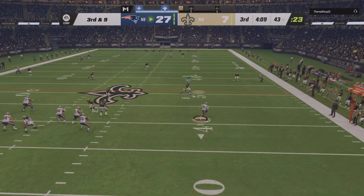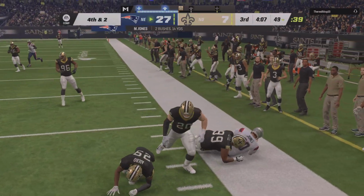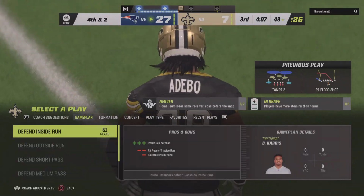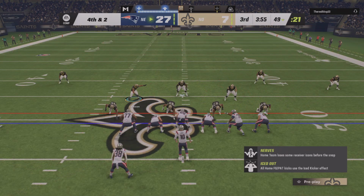Escaping the pressure right. And he's out of bounds just before the midfield stripe at the 49. Pretty solid gain of 7 yards that time as he scrambled, but now they face a 4th down.